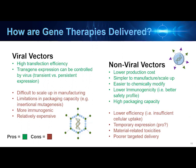The most commonly used vectors are typically derived from viruses, because viruses have evolved in such a way that they can enter cells very efficiently. These engineered viruses, or viral vectors, offer high transfection efficiency and transgene expression that can be controlled, which is beneficial from a safety standpoint. However, this comes at the expense of challenges in vector scale-up during manufacturing, limitations in packaging capacity, immunogenicity, oncogenicity, as well as relative costliness. Meanwhile, non-viral vectors can include naked DNA, organic vectors made up of lipids, peptides, or other natural or synthetic polymers, and finally inorganic vectors, which mainly include calcium phosphates and metal nanoparticles.